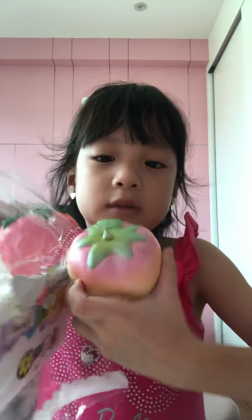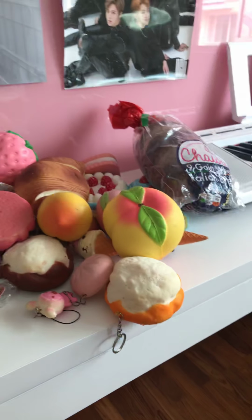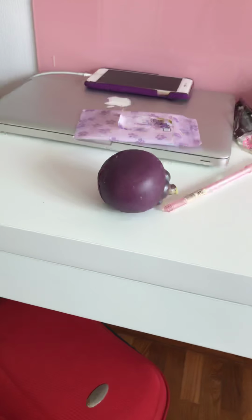Put the strawberries. One's rainbow, one's pink. These are the winners. These two. The three peaches. The loser is this plum only. So these are the winners. Look at all the bunch. This is the loser.